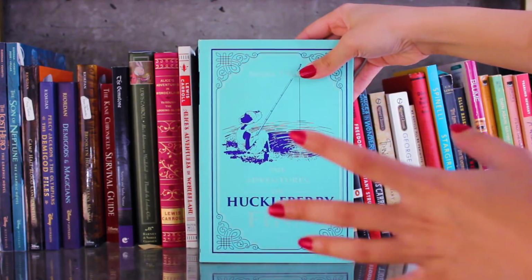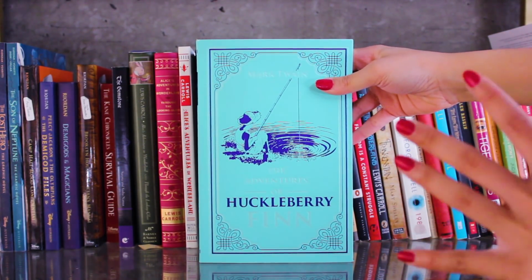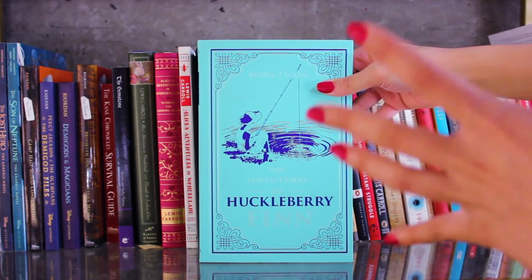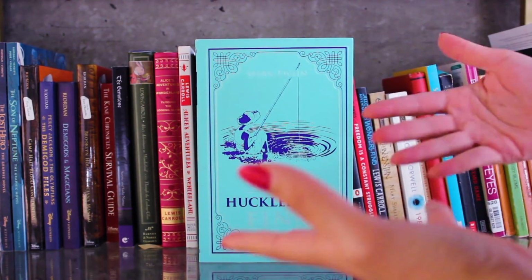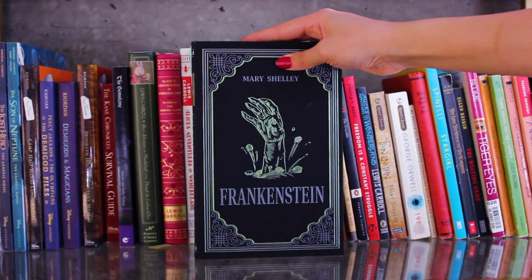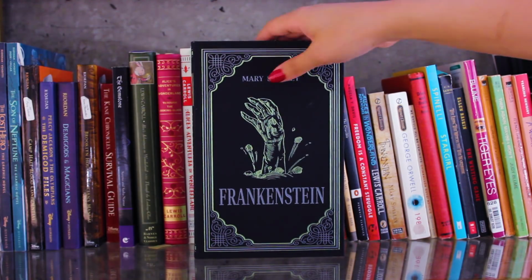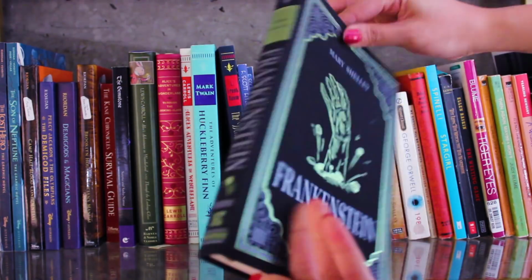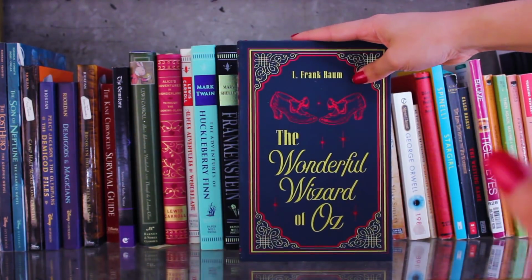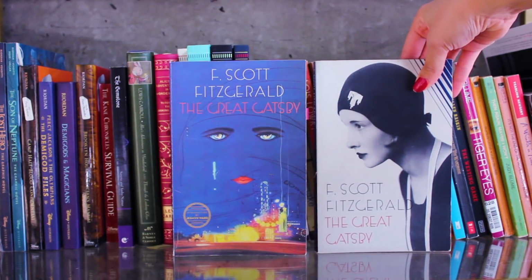Then I have The Adventures of Huckleberry Finn by Mark Twain. I think I read this book probably 5 or 6 times in school because they kept assigning it to us for required reading, but I really enjoyed it. Next to Alice in Wonderland, my second favorite classic is Frankenstein. I absolutely love this edition. This is the Paper Mills edition as well. I have The Wonderful Wizard of Oz. Okay, I have not one, but 2 copies of The Great Gatsby.